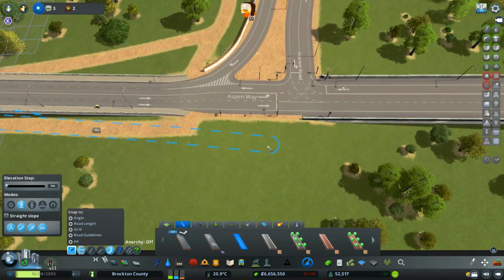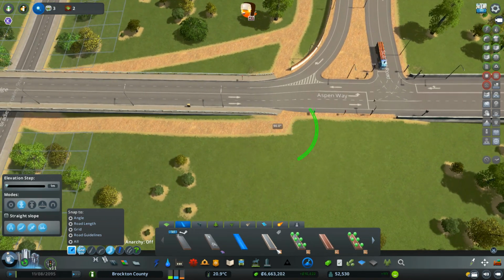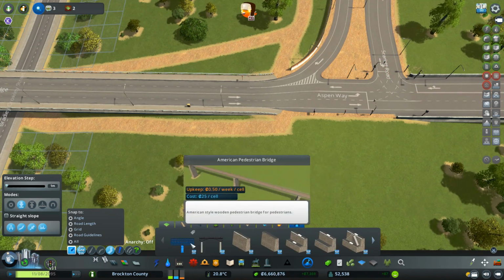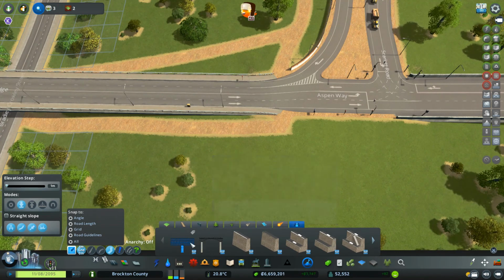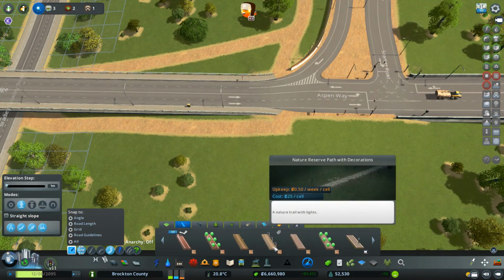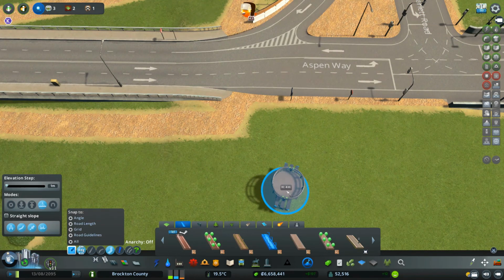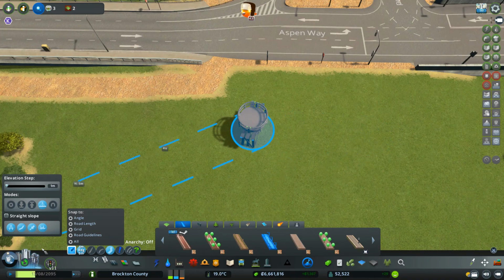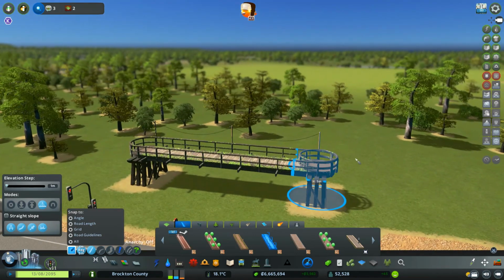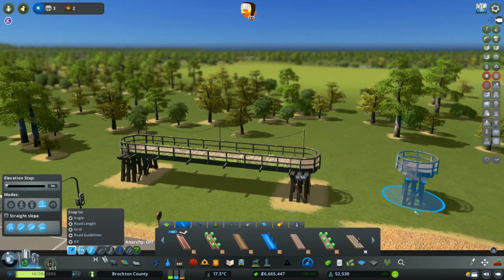All right, and then right alongside of this, let's grab, I think there's some cool bridges too. I think we've already used that one. This one might be a bit too big. Why don't we go, I think the nature reserve path has a really cool bridge. And then let's raise it up. Let's just take a look at it. Yeah, that's pretty cool. It kind of looks like an old bridge from like a lumber yard.